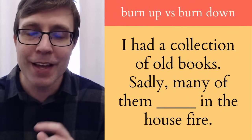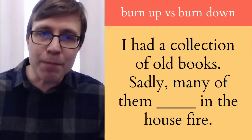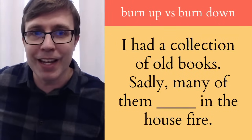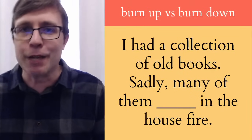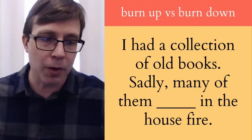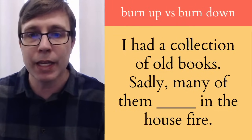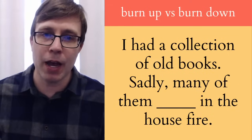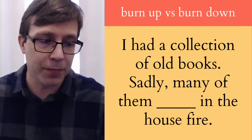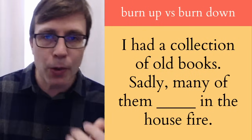Let's see. This one is more difficult. I will explain it, and I think probably you'll be able to guess the answer, but these are phrasal verbs, and trying to think, well, what's the difference between burn up and burn down? Okay, so the sentence that I gave you is talking about, well, I had a collection of old books. Sadly, many of them in the fire. Which of those phrasal verbs would you use to complete this sentence? And there's only one correct answer. So are you going to use burn up or burn down?